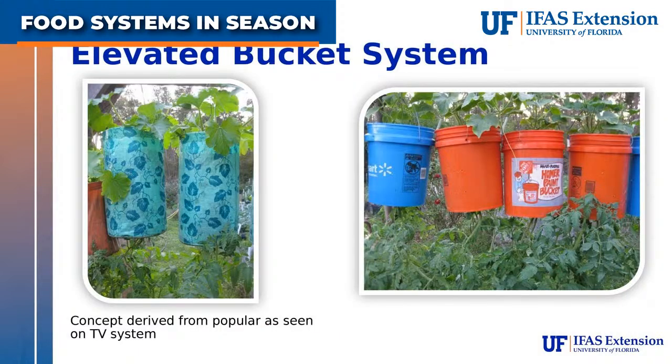Okay, so the next system I have is what we call the elevated bucket system. And many of you may be familiar with the popular topsy-turvy system that you've seen on TV. And those bags do work. However, for our weather in Florida, the bags only last 1 season. So you plant a crop in there, and the bags deteriorate, so you don't get to plant multiple times. So my husband decided that he was going to try doing it in buckets because the bucket should last longer than the bags.